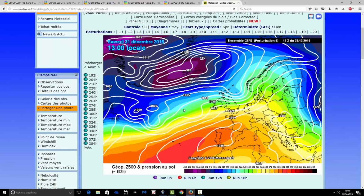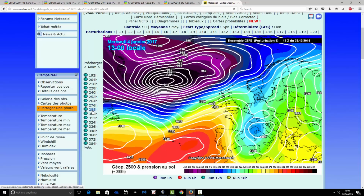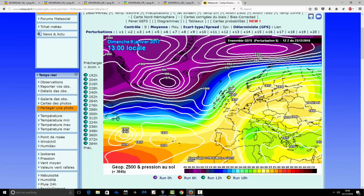This is ensemble member number 5. This one looks mild for New Year's Eve, and eventually it does turn stormy through the early days of January. This is the 4th, 5th, 6th, and this is very westerly, so this one isn't particularly cold. This is just Atlantic-driven, mild and stormy.